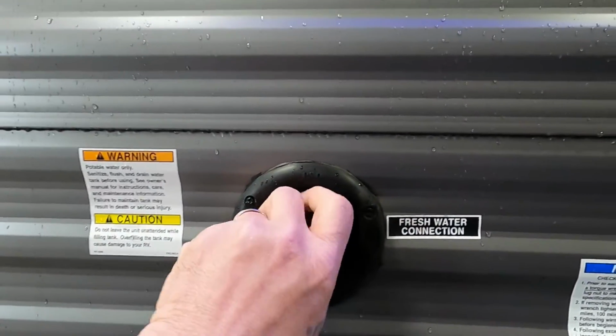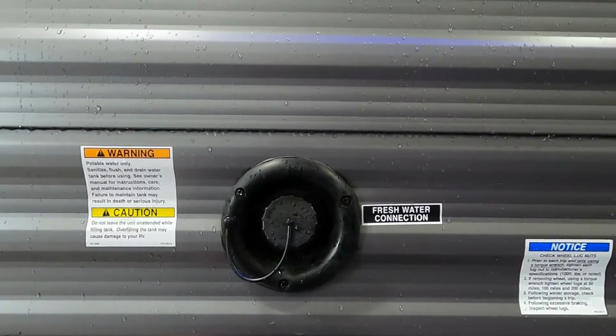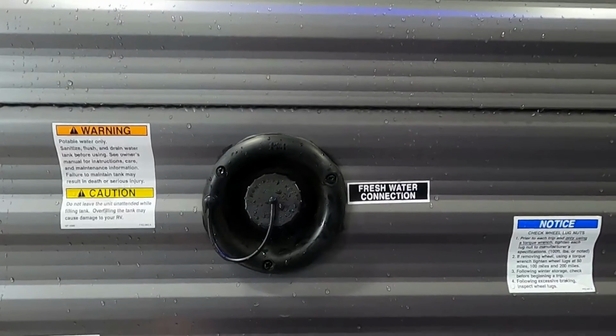Once that's full, remove that hose, put your cap back on, and then when you want to utilize that water, you'll turn on your water pump. Don't turn on your water pump when hooked up to city water. That's already pressurized. All right, we got power and water. We're all set to camp.